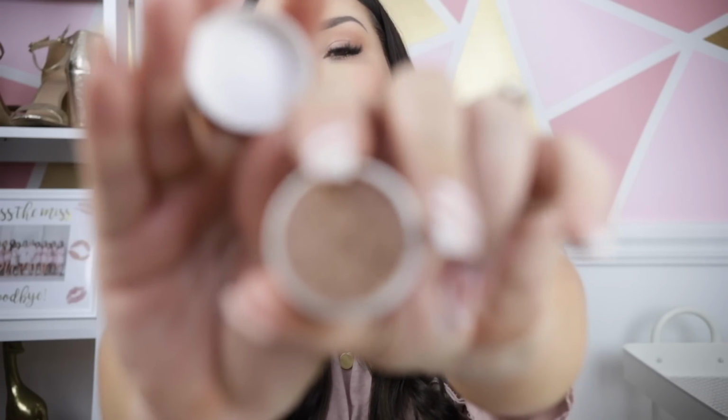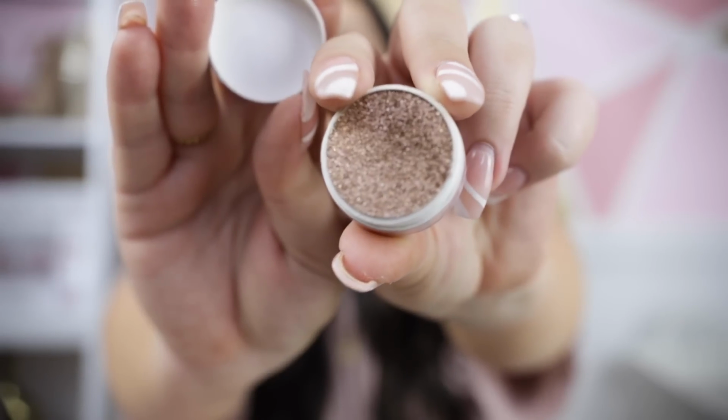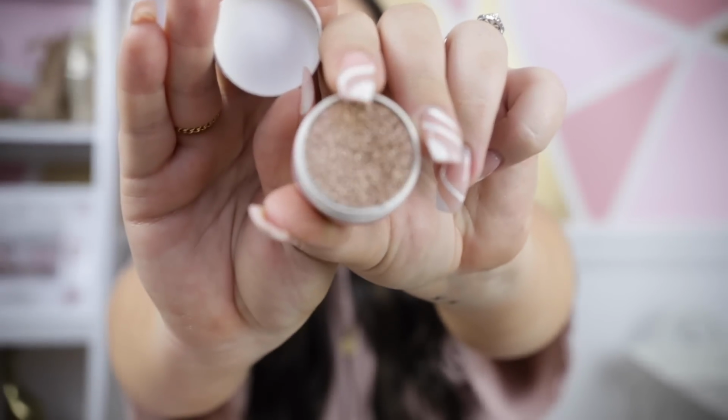Super random product, and this is really, really small. Did not realize it was this tiny, but it is an eyeshadow, so I should have known, I guess. But this is by Lawless. It is the Champagne Dreams Bio Glitter Eyeshadow. This is another brand that I've never tried before. I don't think these are new by any means, but I just love a good glitter eyeshadow. I'm sure you guys know that. And I saw that they had single pan glitter shadows and I had to pick one up.